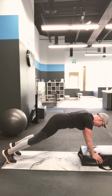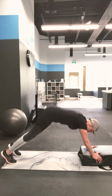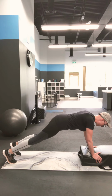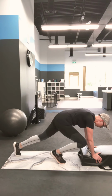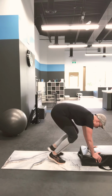If you're not sure, inhale, bring your bum up towards the ceiling. Exhale, feel those muscles connect as you come back down. You want to feel your shoulder blades nice and strong into your back. Good. Inhale. Exhale, step forward with the right. Inhale. Exhale, step forward with the left.